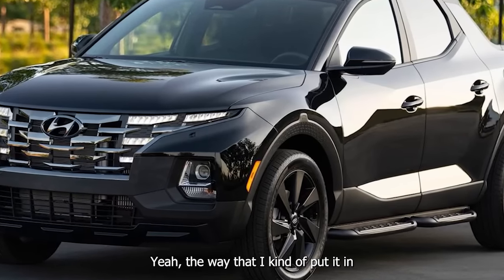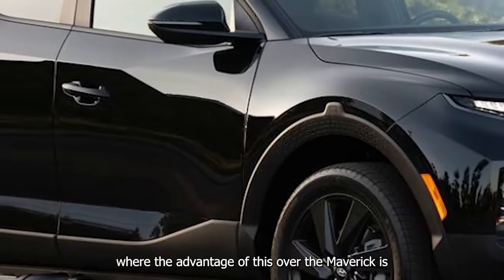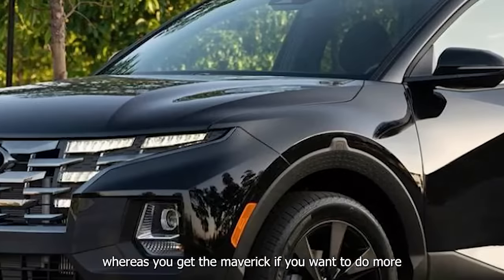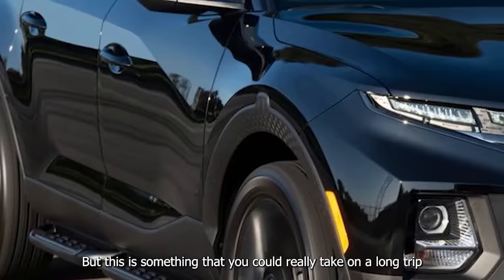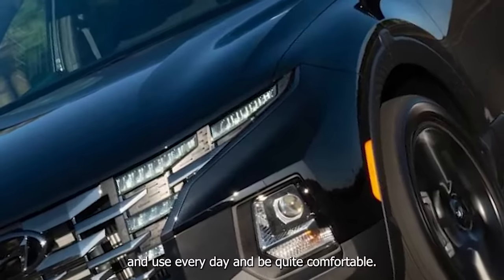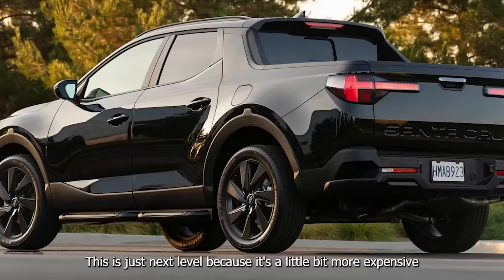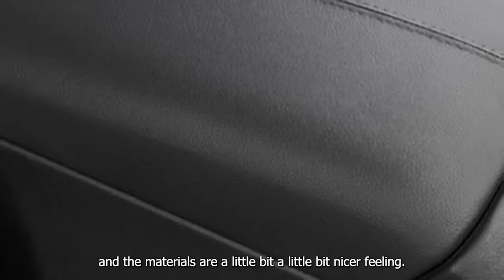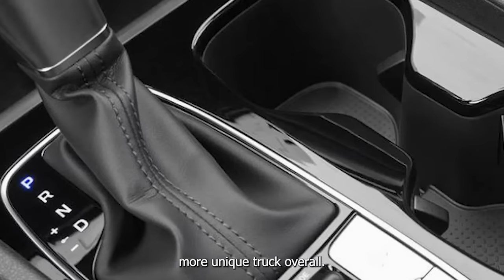Yeah, the way that I put it in my intro is pretty much what you just said, where the advantage of this over the Maverick is it just feels like a step above in all trims, whereas you get the Maverick if you want to do more utility-style things. But this is something you could really take on a long trip and use every day and be quite comfortable. Not to say that the Maverick isn't. This is just next level because it's a little bit more expensive and the materials feel a little bit nicer. I think the Maverick is a more unique interior and a more unique truck overall.